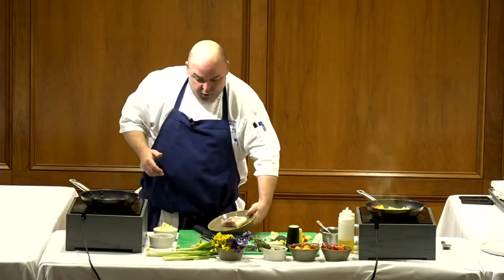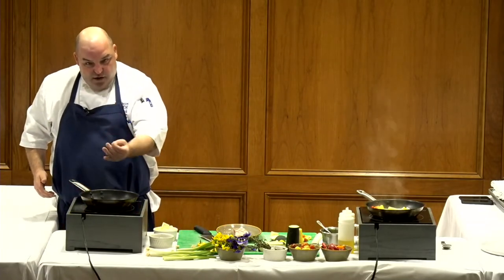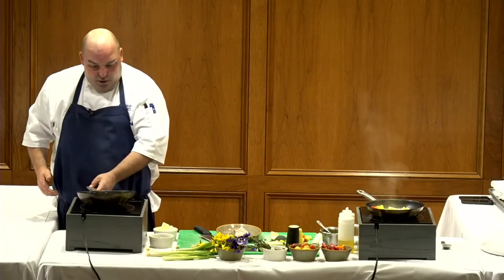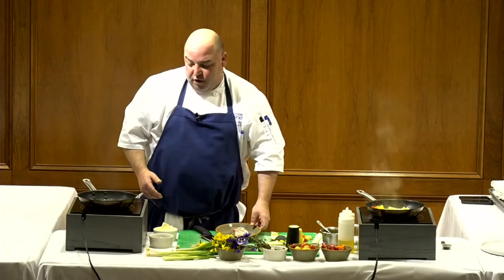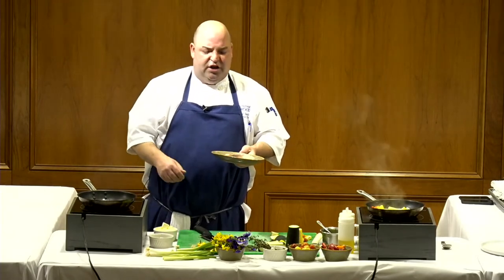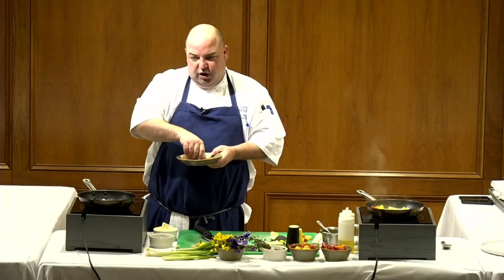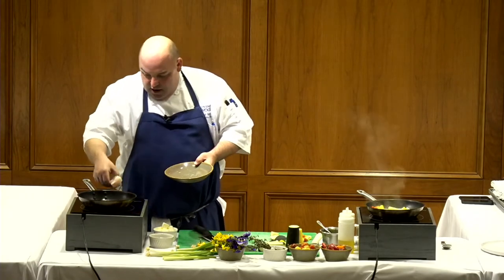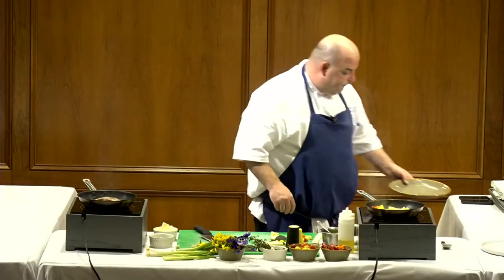You can see when you pan roast something, I don't know if you can see from the camera here, but I have a little bit of smoke coming from the pan. My oil has started smoking a little bit, and that's what you want. You never want to put your fish, whether it be fish, chicken, anything, in a cold pan, right? Because we're looking to create some color and get a nice sear on it. So that's going to go in that pan.